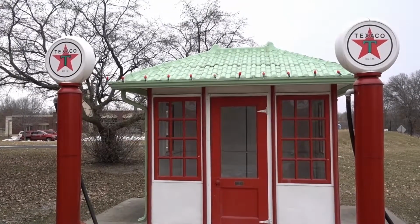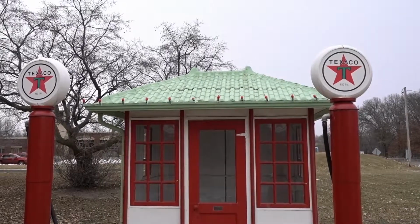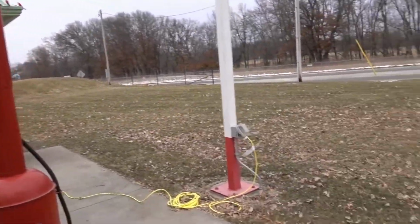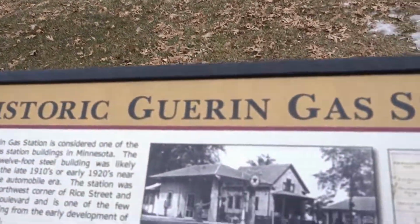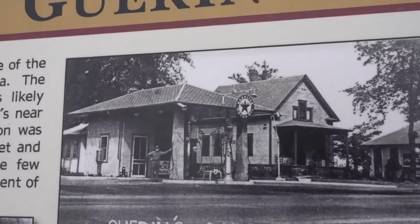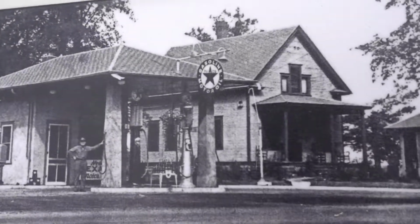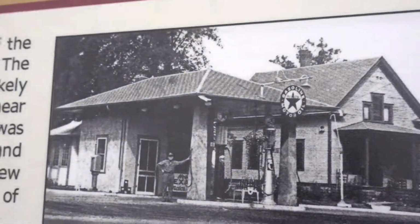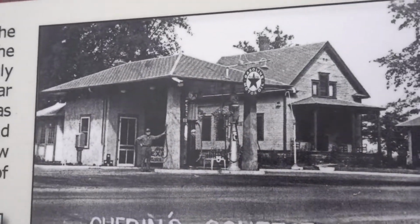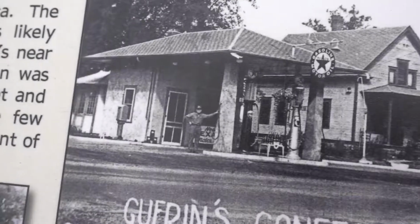They don't have it now, but at one time, attached to the building was a canopy that hung over both of these two pumps. And that is when the gas station was called Kieran's Confectionery, Owasso Garage and Filling Station on Rice Street at Owasso Boulevard. And there is the gas station right there, you can see, in the canopy hanging over the pumps. And it made the whole building look a lot bigger back then.